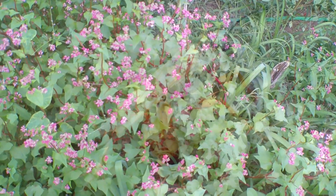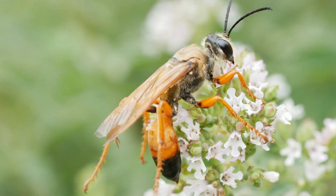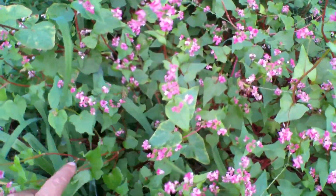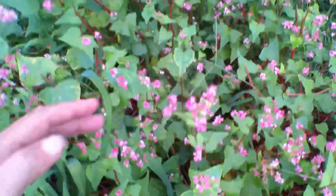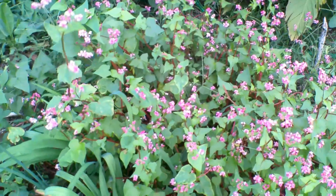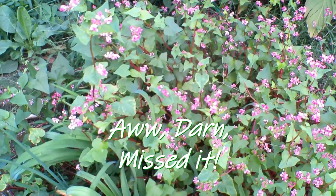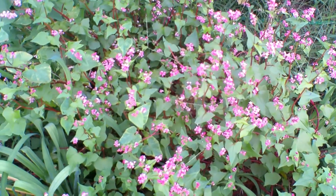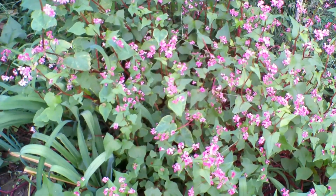And I went to go look it up and discovered that this particular type of wasp is called a golden digger wasp, and its prey includes, oh shoot, I missed it. There it is. Oh, he's jumping away. That little thing right there that's jumping. That little tiny bush cricket. Bush crickets and katydids and smaller grasshoppers is what this wasp eats.